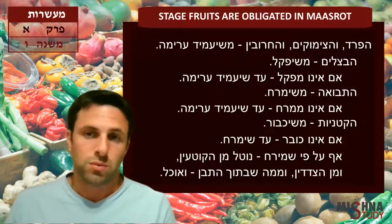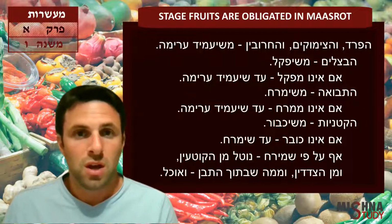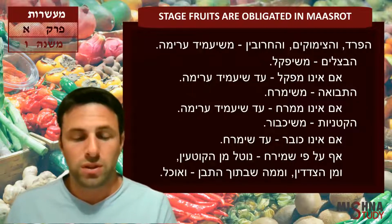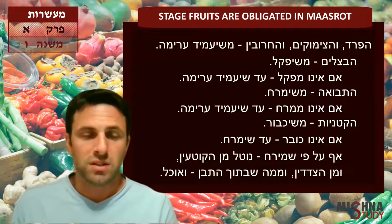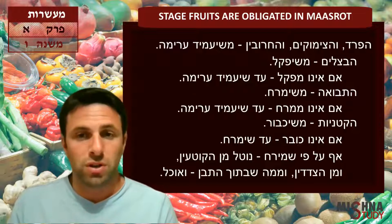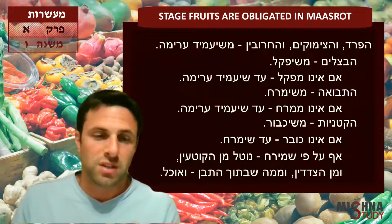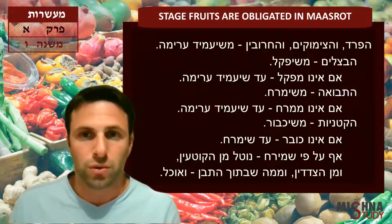So we're going to see also hatzimukim. Hatzimukim are raisins. Haruvim, carobs. Right? When you take all these, right, the pomegranate seeds. By the way, dried pomegranate seed. Right? All these things, when you actually put it in a pile. Once you set it in a pile, then it's reached its final stage. Right? That's its quote unquote threshing floor.